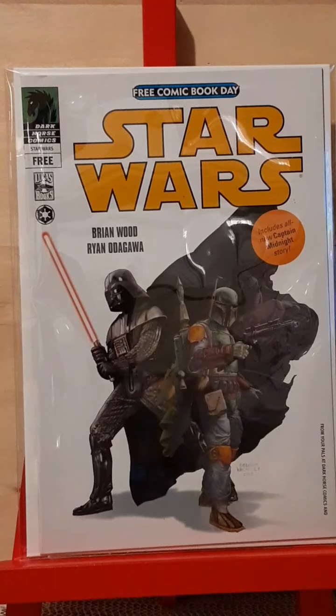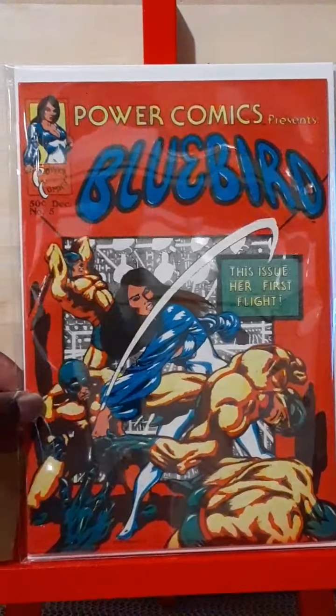I also got these for $5. Power Comics, way back in the day, 1977, I think.